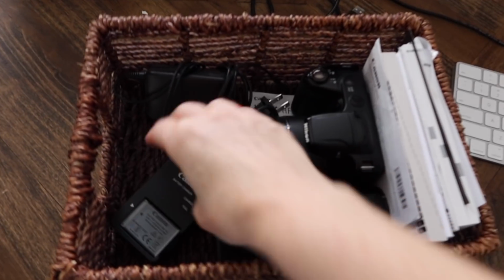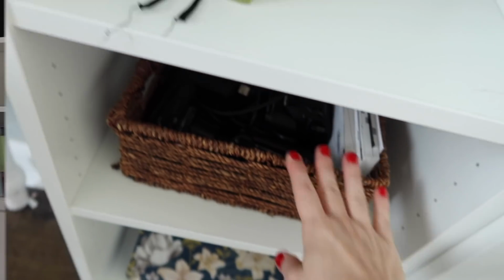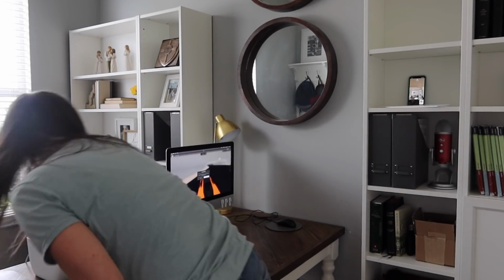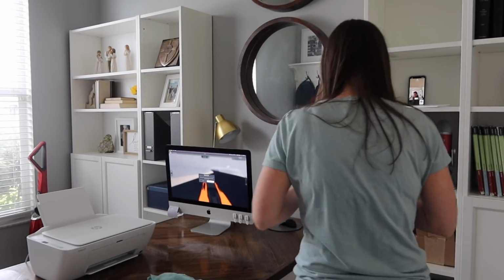I'm going to organize my camera stuff. If you are a YouTuber, you can relate. There are so many things: chargers, memory cards, extra cameras. So I'm going to put this in a basket here, then wipe off this table. I usually will use a Clorox wipe, but I was honestly in a hurry and I plan on coming in here and disinfecting another time.